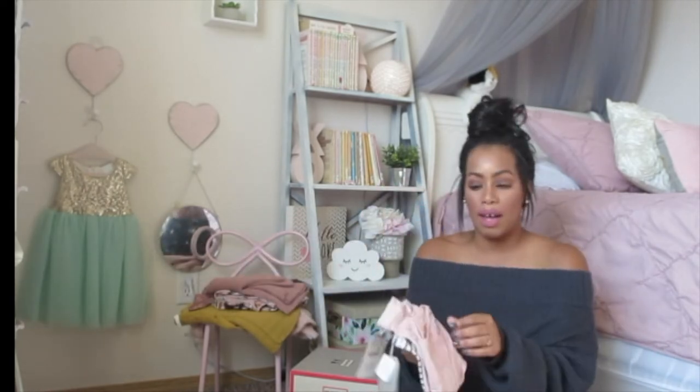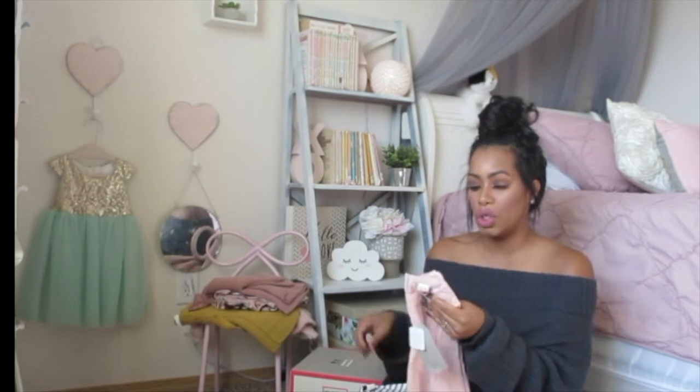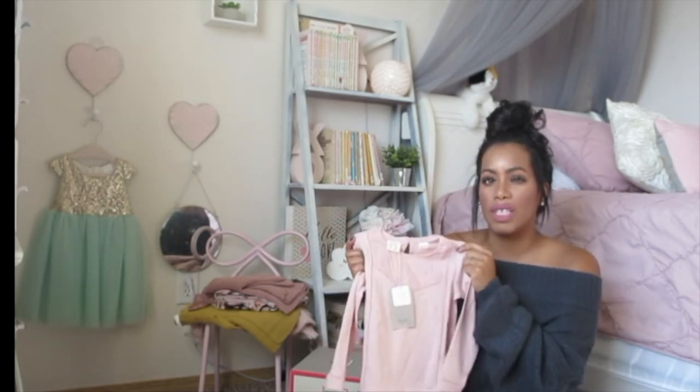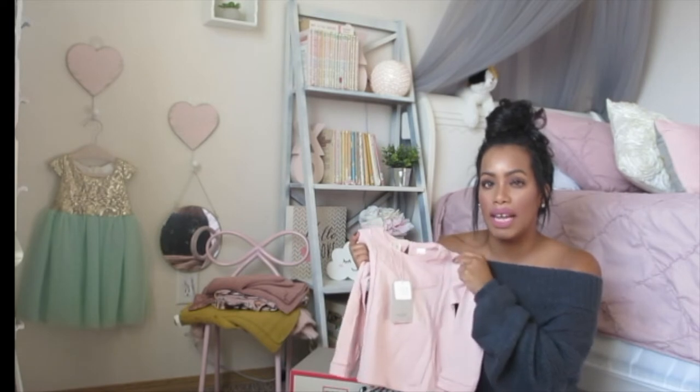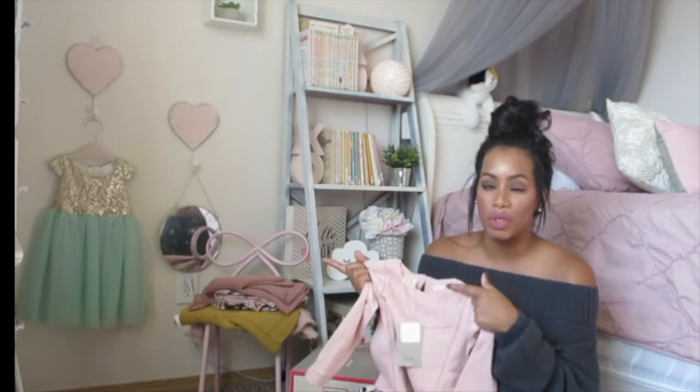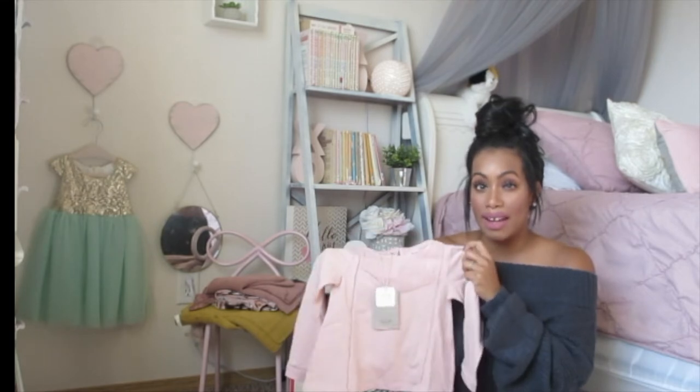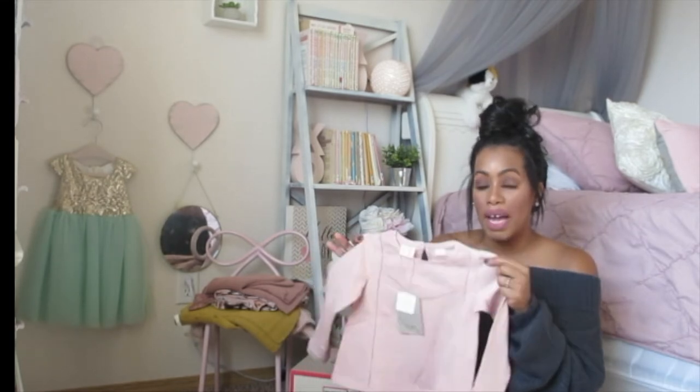And I got a couple of simple shirts. This one here is for Shukri. A lot of the stuff that they had in store, they didn't have the same size of for Layla. Or vice versa, what they had for Layla, her size, they didn't have the size for Shukri. So I got this here for Shukri. I wish they had it in Layla's size, but they didn't have it. They didn't even have it online in her size.